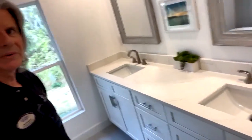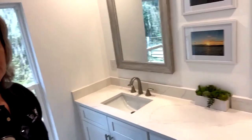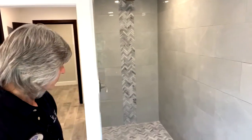Let's check out the rest of the master bath. Look at the nice double sink, the vanity, the cabinetry, the stonework. It's absolutely beautiful. They use some nice mirrors. Check out this tub. What a great soaking tub. Nicely done. Look at the tile work. I mean, they really used some great touches in here. A lot of great design went into this.